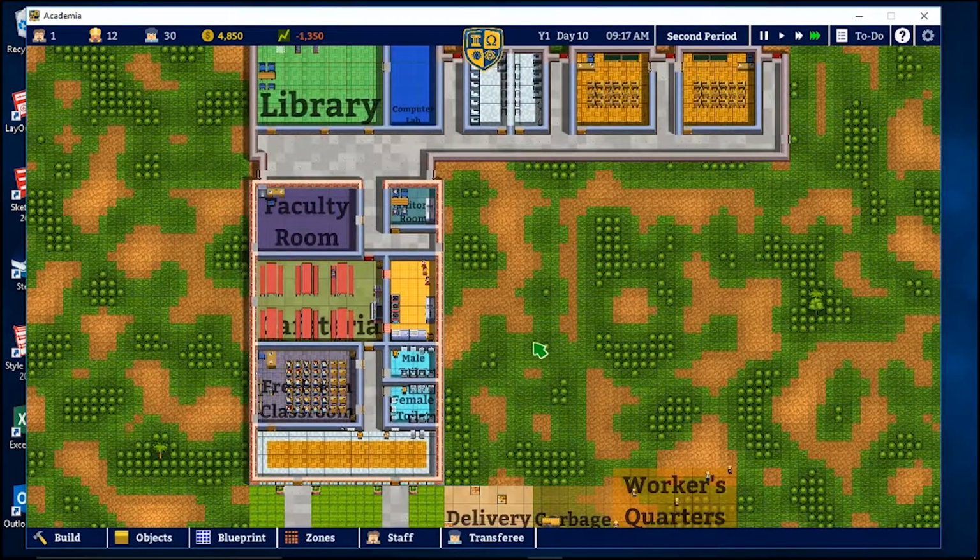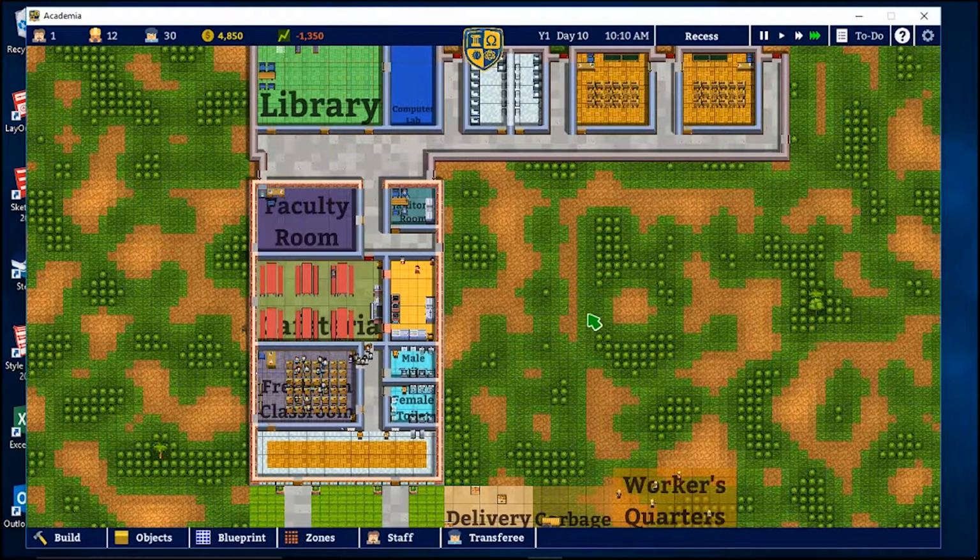I know the other game has pipes and water pipes, and I think that's all important, as well as electricity and lights. I think all of those things maybe need to be added to the game. But something like emergency exits, double doors, I think things like that are key when you're trying to design a building that works.